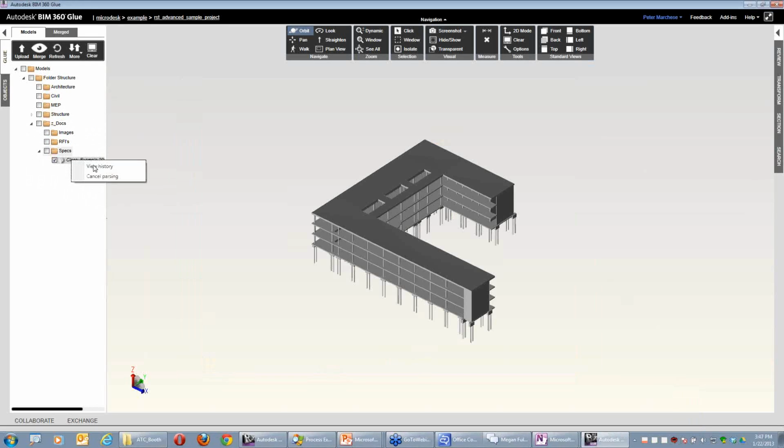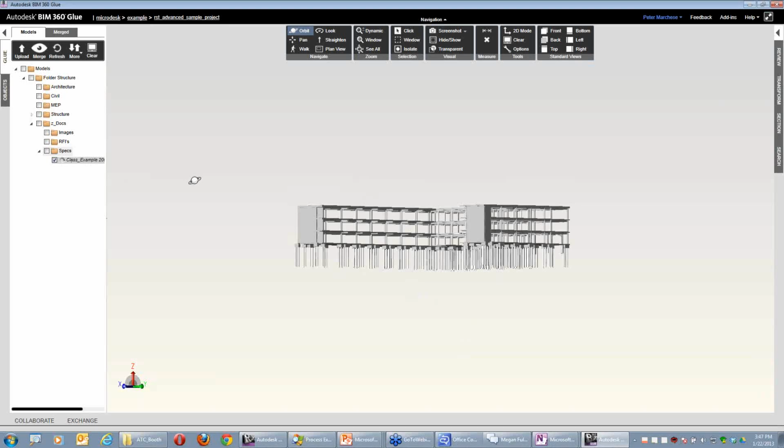And from there, some of the things I can do is look at the history of this file. So if I notice that people have been updating this, I can actually say, well, what's the one from last week? And then I can actually compare and contrast that against the new ones. And that's a feature I'll be able to do, and I'm going to show with the actual Revit exports as well.